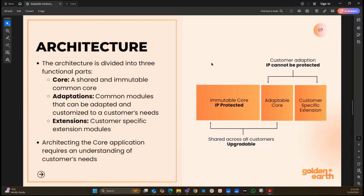And then from the software vendor or the whole adaptable solution ecosystem point of view, you mainly have three pieces in the architecture. One is the immutable core, which remains IP protected. So as a software vendor, any code you write as part of this core functionality, when you export your solution or your code and give it to the customer as a package, it does go to them, but they cannot look into it because it's your intellectual property and it's protected, right?